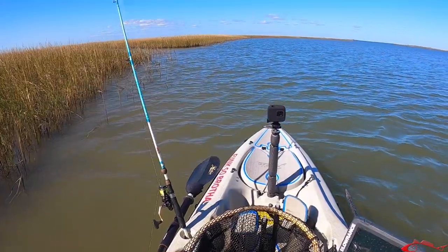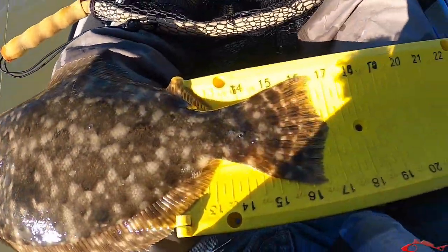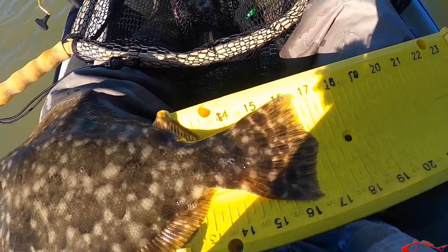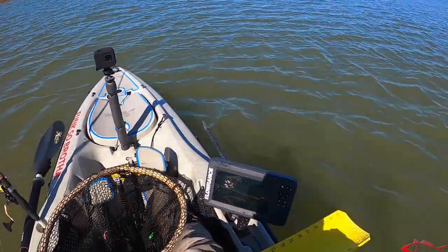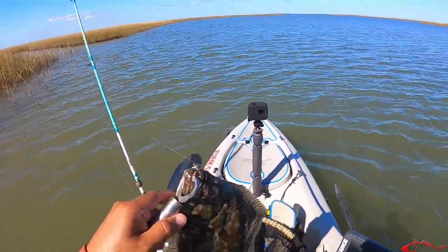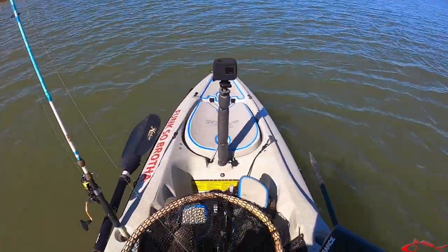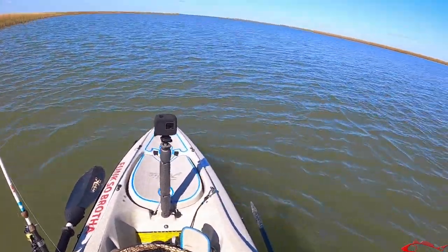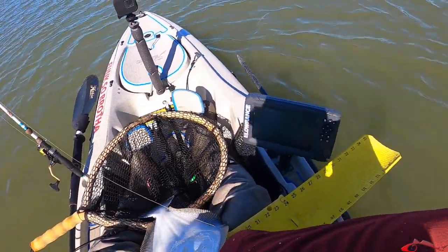17-inch flounder. Right there. Bam! Just 17. We're calling it 17. We are calling you 17. Look at this beautiful guy, Gulp tandem. You can never go wrong with Gulp. They're expensive, they tear up. But $5 gets you a flounder, I guess.